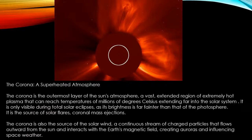The corona is also the source of the solar wind, a continuous stream of charged particles that flows outwards from the sun and interacts with the Earth's magnetic field, creating auroras and influencing space weather.